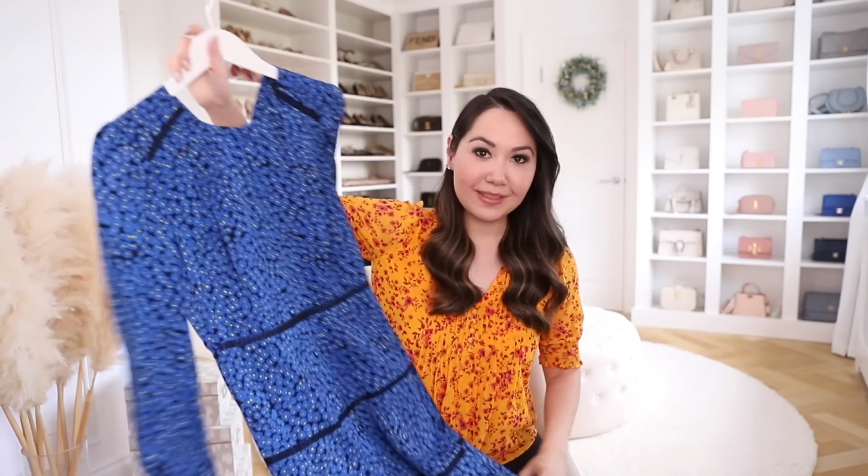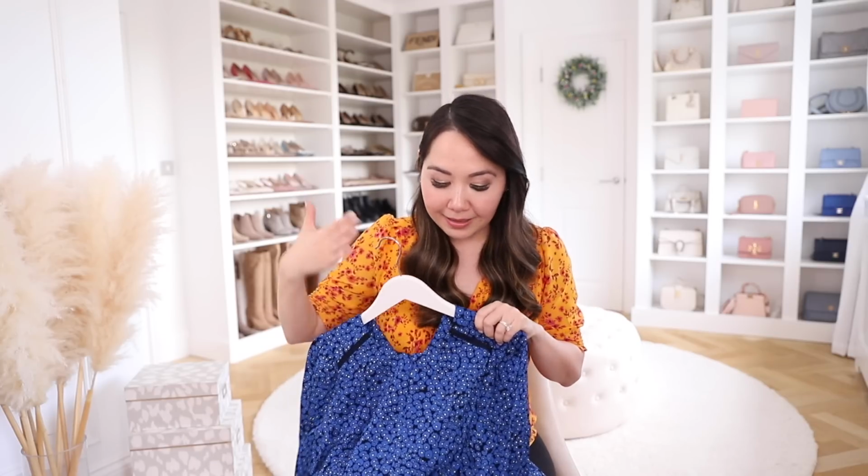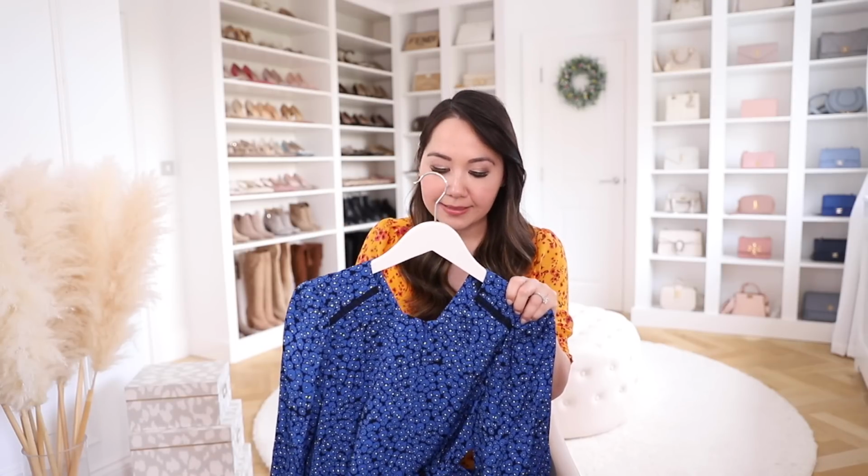And now for this beautiful maxi dress, and this is a little bit different from what I usually go for, but I saw it styled on the website and I just thought it was so incredibly chic. I loved how bold the color was as well. It's a really vibrant, beautiful blue, but with these black and yellow accents as well.